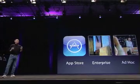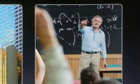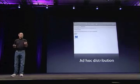But we're adding a third way to distribute apps. We call it ad hoc. Imagine if you're a university professor and you're teaching a class on how to write iPhone apps. And you've got 50 students, and you want them to be able to mail their apps around back and forth, mail them to you. And wouldn't it be great if you could do that? Well, you can now with ad hoc distribution.